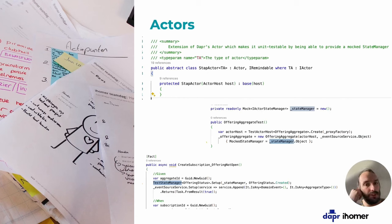What I wanted to tell about is that we also added some things to the actors. We created a sort of generic class stop actor, which is based on the actor framework, but with something extra. In this way, we can create unit tests, which are very, very important for the event-based system, because we need to be certain that all of our commands and events are handled well. And for this one, we needed to add some mocked state manager to mock the state manager before we do a test. And in that way, we can create small tests for all of our commands to be handled correctly. So that's an interesting thing that I can mention.